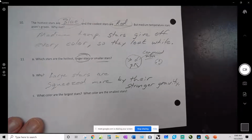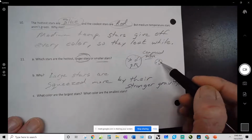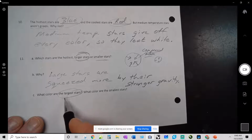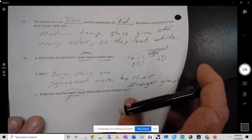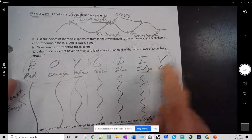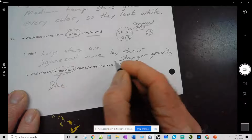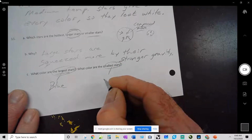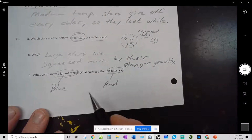And finally, if larger stars are squeezed more by their gravity, and that makes them hotter, and smaller stars are cooler, what color are the largest stars? So would they be a hot color or a cool color? Hot. Which is the hottest color? Blue. I missed this a minute ago. Remember when I was pointing at this and I was talking about hot things over here that are red? The blue end, those are the hottest. So the largest stars are blue. And what color are the smallest stars? Red.